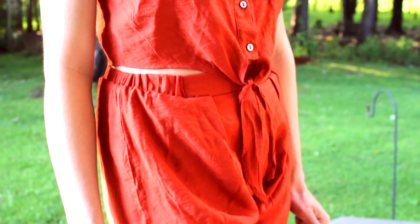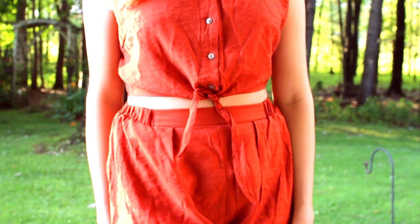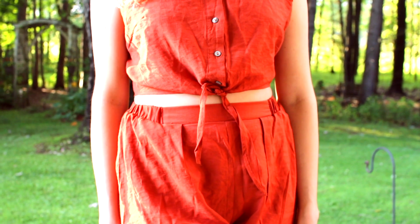But like I said, I really like it, and I think it's a great outfit to wear out with friends for the 4th of July without screaming red, white, and blue, if you know what I mean.